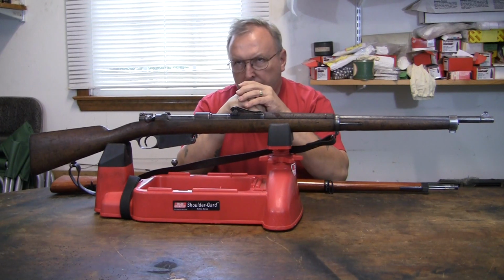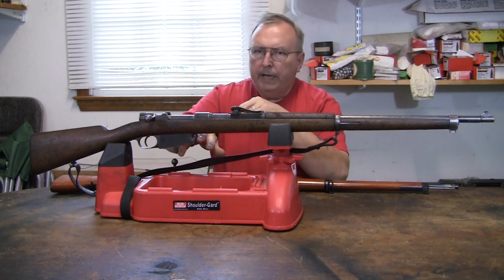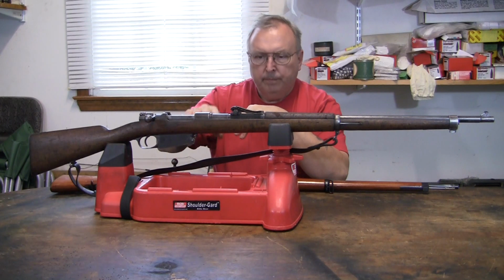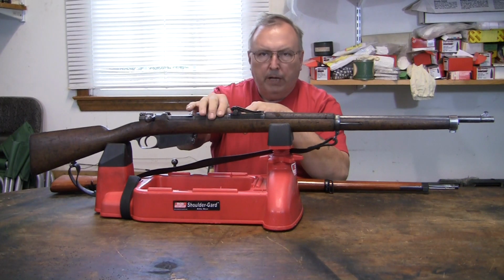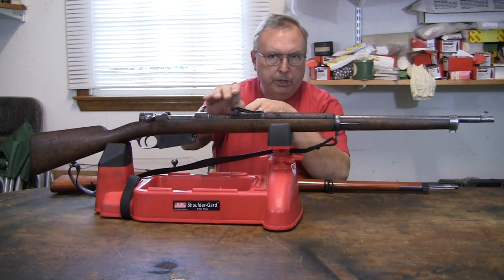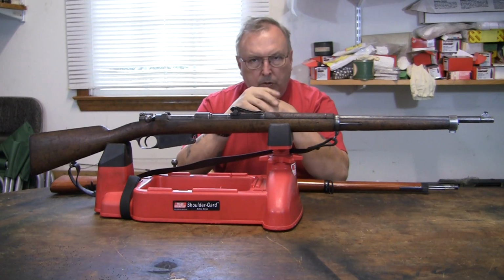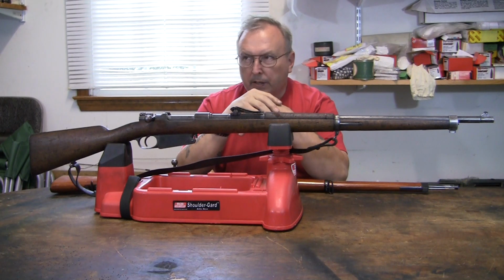Mauser made the 1889, I believe, rifle, which had this type of magazine, this drop-down magazine. It had a metal handguard or jacket over the barrel and was adopted by the Belgians. So usually that's called the Belgian Mauser of 1889, I believe.